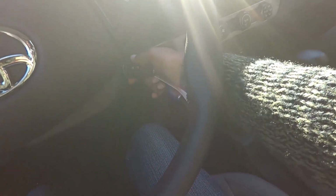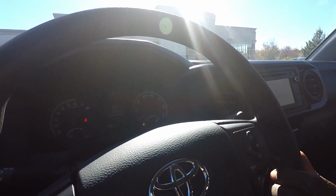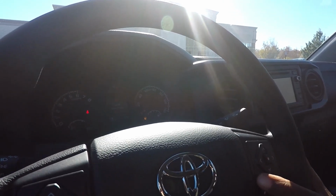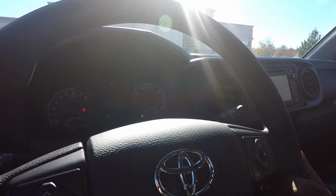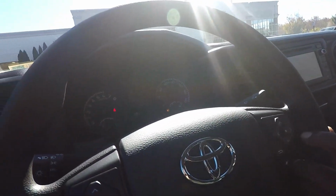Still got the standard key. Now, on the SR5 and upgraded models, you have push button start. Okay. So just to let you know that, we're starting at your base, but once you go above the base, you're going to start getting a few more bells and whistles inside the vehicle. Okay. Now, one of the things, notice it says low fuel, right? One of the things I love about Toyotas, this thing's got 3 gallons of gas in it. But it'll show that maybe you're out of gas, but you really aren't. But it's just letting you know, just so you don't get yourself in that position. Don't get out there and go crazy.